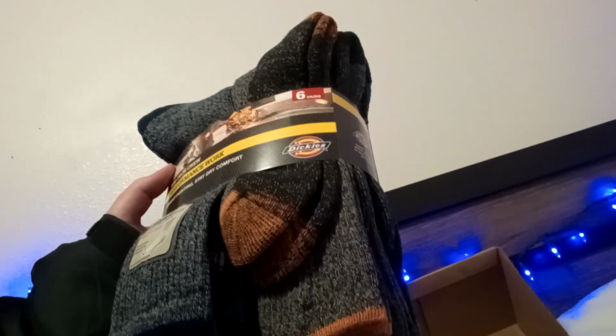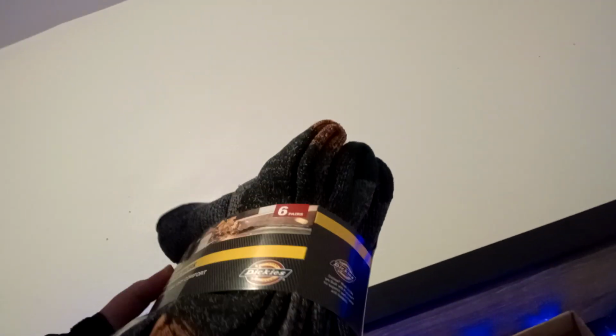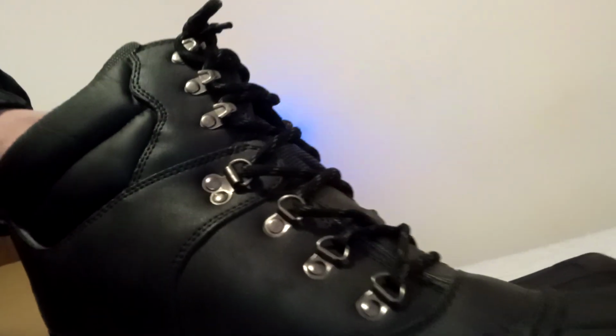So, what I got was some socks. The Dry Tech Crew socks with sweat wicking and the Stay Dry Comfort stuff. And my shoe size is expected to be about 6 to 12, so that's a pretty good size for shoes. And I also got these snow boots that I got not too long ago. And I also got some gloves.